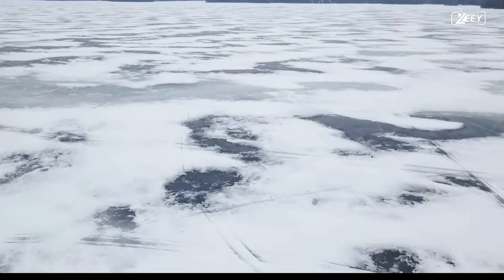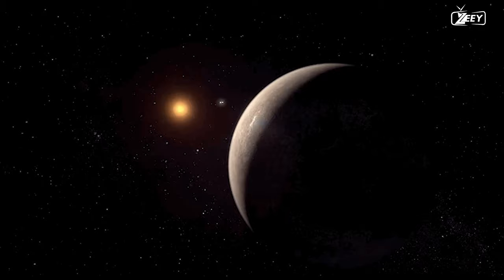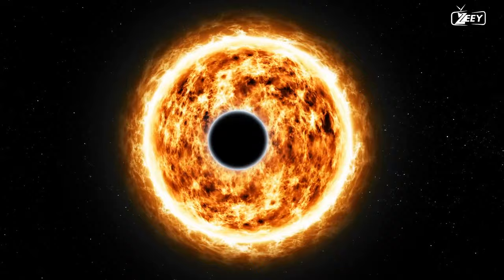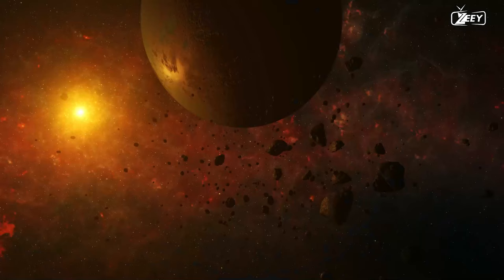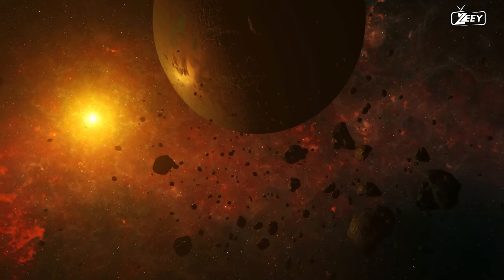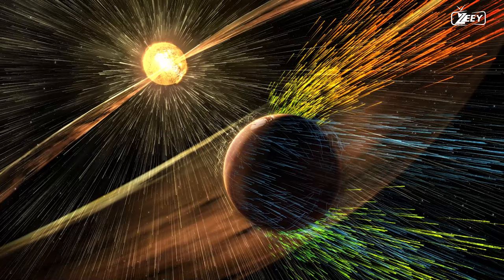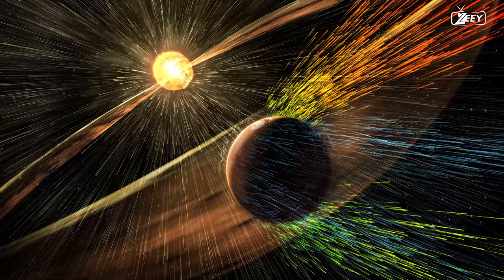Proxima Centauri may not be as friendly to life as we thought. Despite having just 100% of the Sun's mass, its diminutive size places its nuclear fusion core substantially closer to the surface, creating chaotic and turbulent surface activity. This activity produces unusually powerful magnetic fields that generate high-energy radiation and particle bursts for planets like Proxima B that orbit within the star's habitable zone.